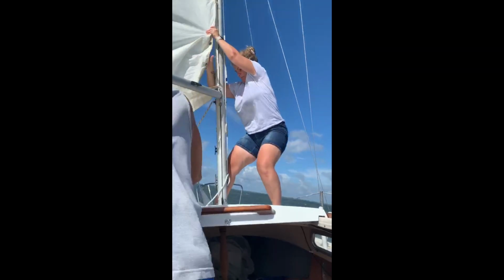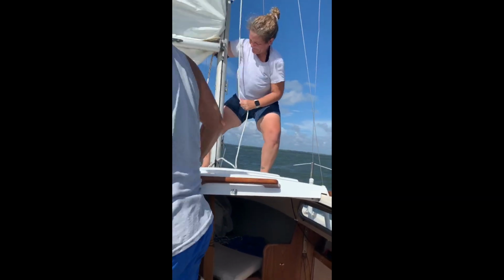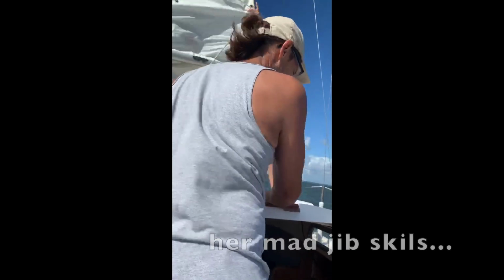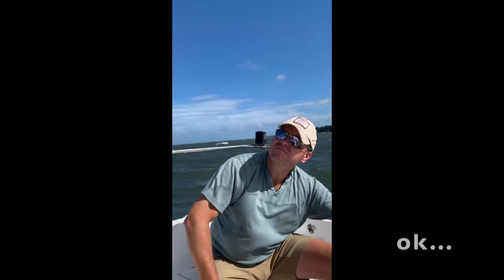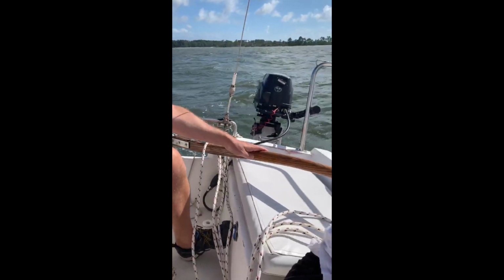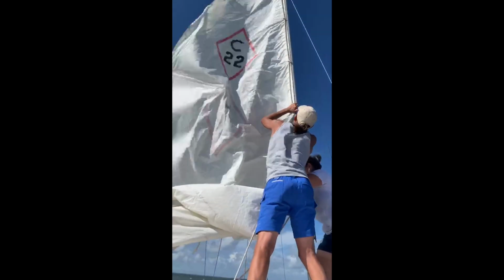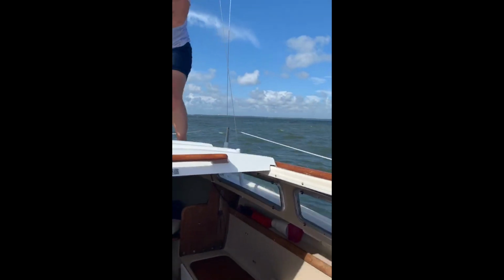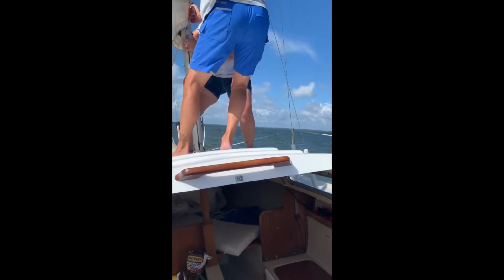We're having a good time. Let it flap. If you pull against the wind, it makes it harder for TT to pull it down. TT is showing us her mad gym skills. Right, so hold on. Now I'm going to try to get the... It's pretty wavy out here.